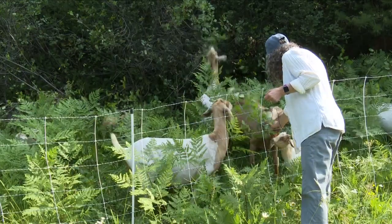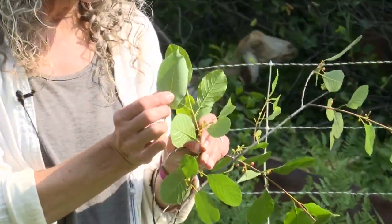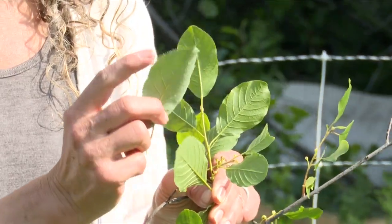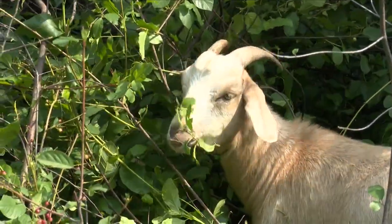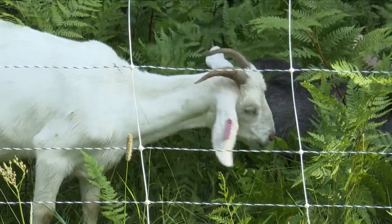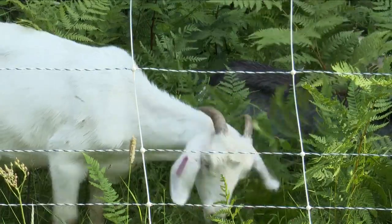Sigrid Resch is a research assistant professor at Michigan Technological University and the coordinator of Keweenaw Invasive Species Management Area, also known as KISMA. Resch helped KISMA receive a $50,000 grant from the U.S. Forest Service. These funds help to hire a business out of Wisconsin that rents out goats who specialize in invasive species control. Yeah, they love it.